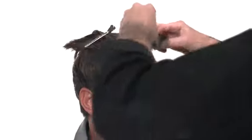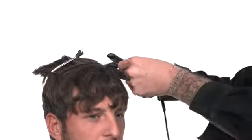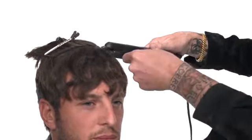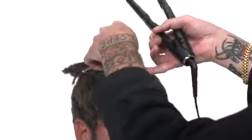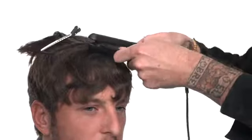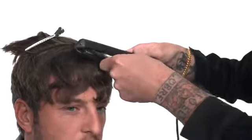Okay, pull this towards the front. Again, we're doing more of an S wave here. So starting in one direction, just tapping. And then creating very soft waves. So super easy to do, but it really adds a little bit more than just putting product in and either diffusing it or blow drying it into the hair.